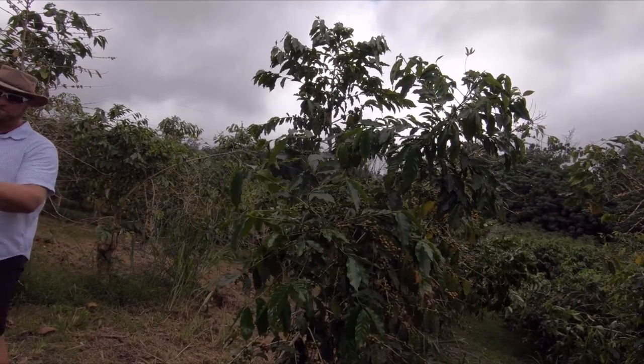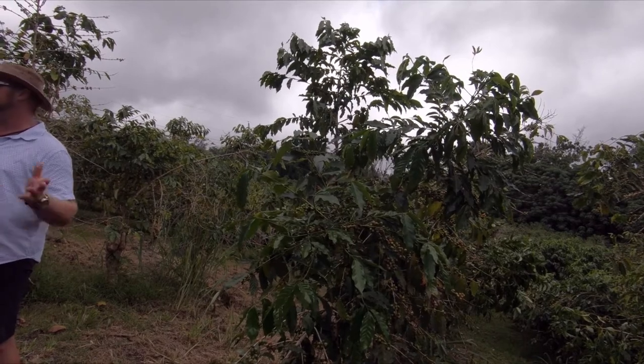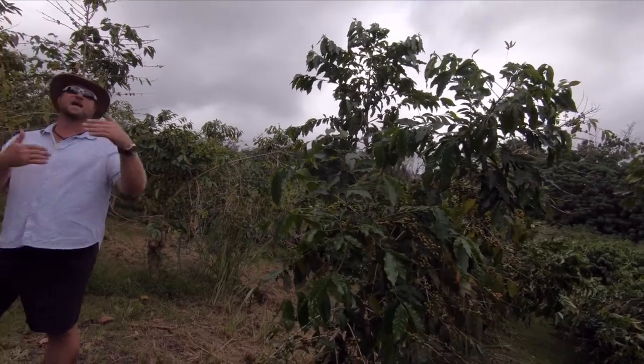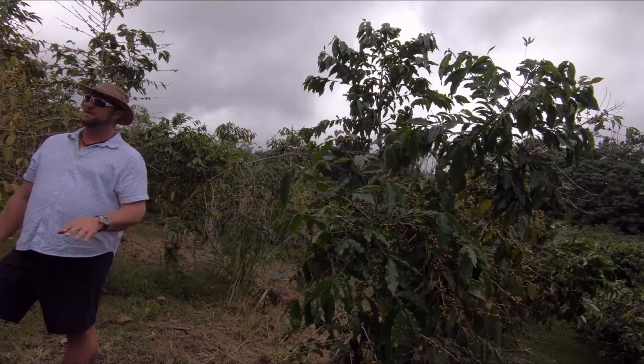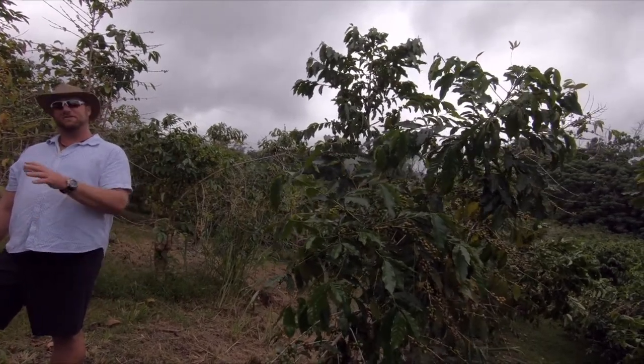And how often do they rotate through? So they start harvest somewhere around late July to August, depending on the season, of course. And then it lasts all the way through about Christmas, maybe even into January. So they're out picking every day, just a different section of the farm? Yes, and it depends on what part.